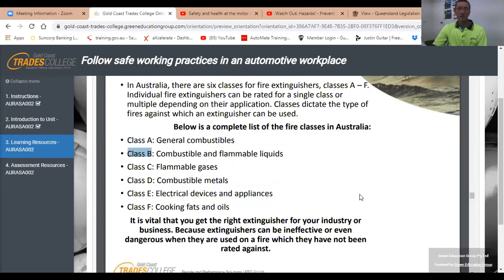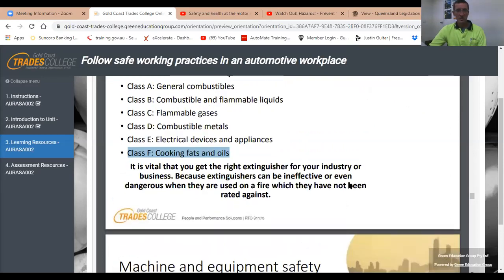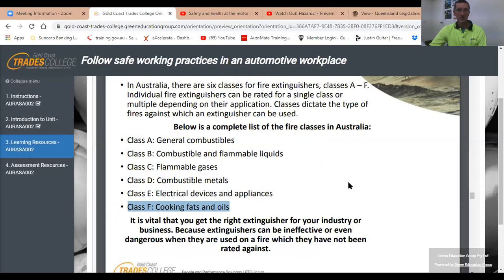On a fire extinguisher in Australia, you will see it's a class A or a class B. Typically those fire extinguishers in a workplace would be close by. For argument's sake, if we had cooking fats or oils, in an automotive workshop, we're going to have some oil somewhere. A class F fire extinguisher should be somewhere near our oils, and that goes along with combustible and flammable liquids as well. So we'd most likely have a class B or even a class F fire extinguisher somewhere near where our oil is kept or commonly used. Common sense suggests that those fire extinguishers are close to their particular end use.